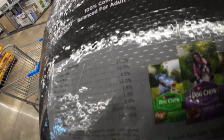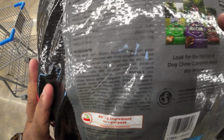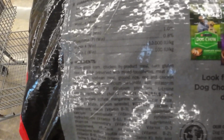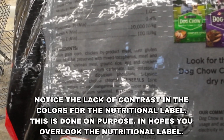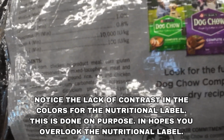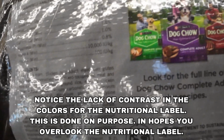Now, as far as ingredients are concerned, we got whole grain corn, same as over there, chicken byproduct meal. You see, when you read that chicken byproduct meal, no, it's not the meat or the skin, it's the feather, the beak, the nails. Corn gluten meal, beef fat preserved with mixed tocopherols, meat and bone meal, way down there, soybean meal, ground rice, egg, chicken flavor.